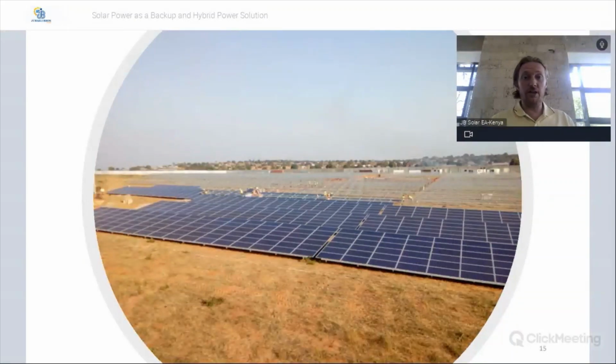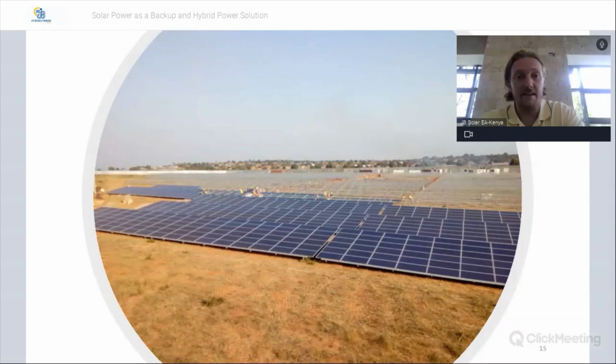So here is what it could look like. So this is solar. I believe there's some diesel generators there. But you can actually get very creative with solar, and you can add it to almost any other source of power to get hybrid power. So this one is scaled up very big. And when you scale up with solar is when it becomes very cheap. So this is a big site. Actually, I believe this is one in Tanzania, and it is 5 megawatts of solar with diesel hybrid. This is the biggest solar diesel hybrid in Tanzania.